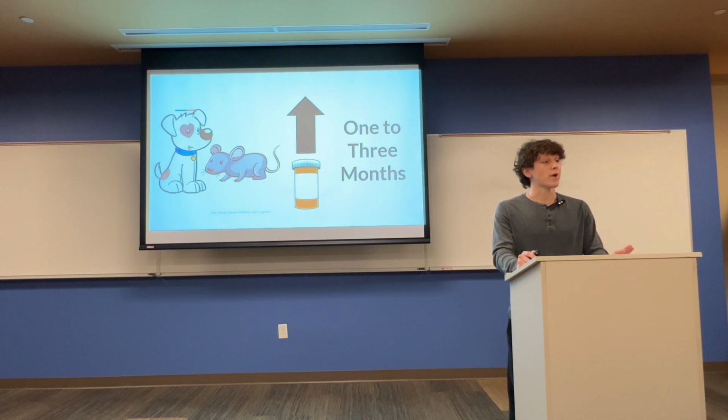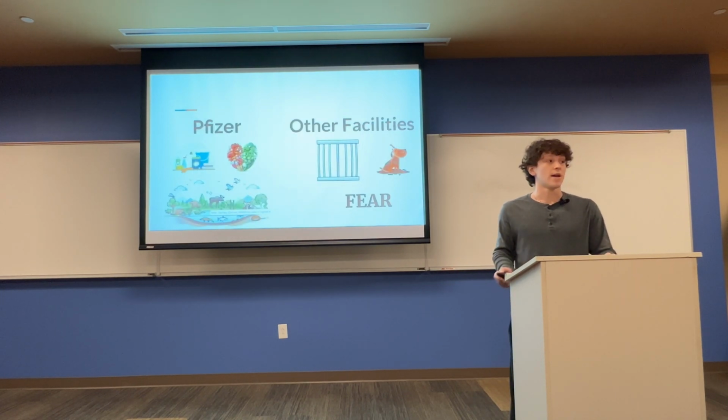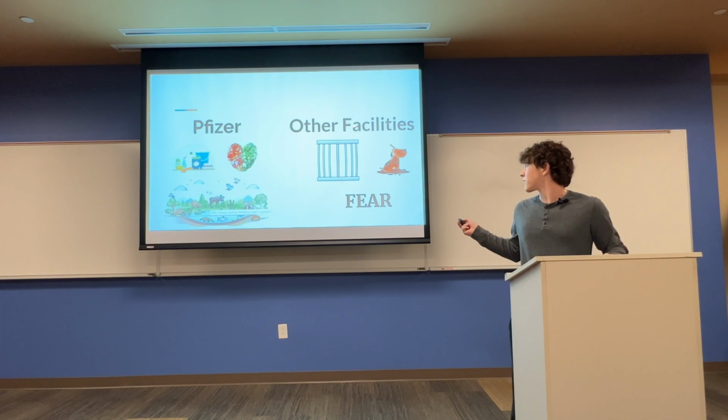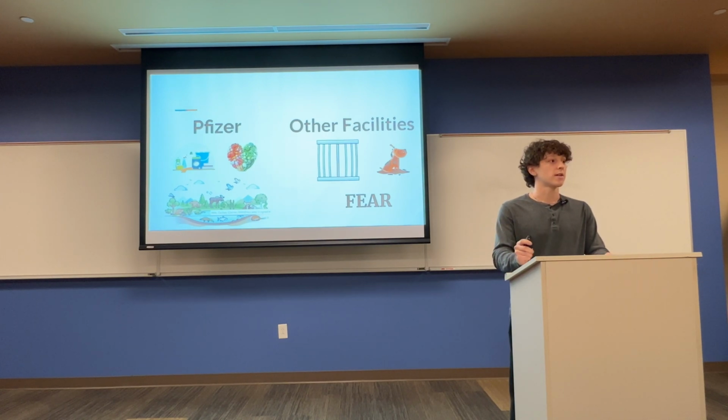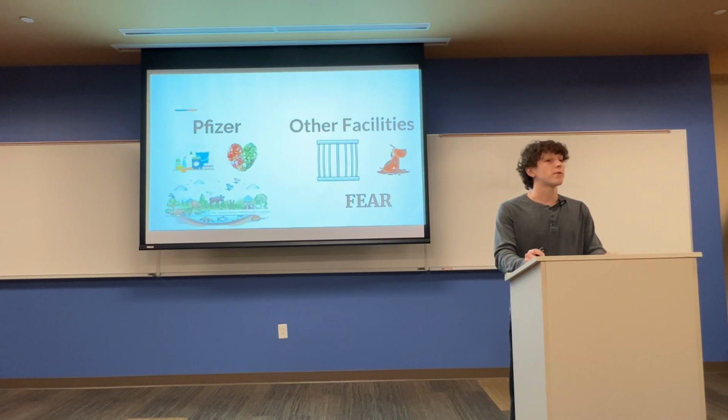These tests are also heavily mandated by FDA laws. Common medications include penicillin, cancer treatments, insulin, vaccines, and much, much more. The environments of which these tests take place range significantly. Most facilities have proven to keep their animals in unhygienic cages, instilling fear and sadness on these creatures, while other facilities, such as Pfizer facilities, have promised to keep their animals in a clean and open environment, as well as providing a healthy and hygienic diet.